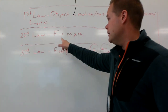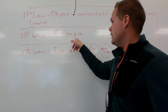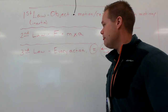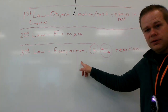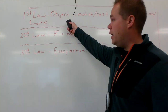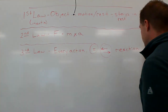Now, the second law says that the amount of force on something is equal to its mass, how big and heavy it is, times how much it accelerates, how much it speeds up, slows down, or turns, right? So mass times acceleration is equal to the force. And the third law says, you guys know this one, for every action, there is a reaction that is both equal and opposite. Well, we're going to focus on law 1 and law 3 today. Let's ignore law 2 just for right now. We'll come back to that another day. You've seen this a little bit and you've done some problems, but I'll explain that more in depth later.